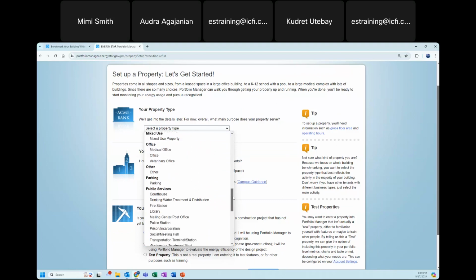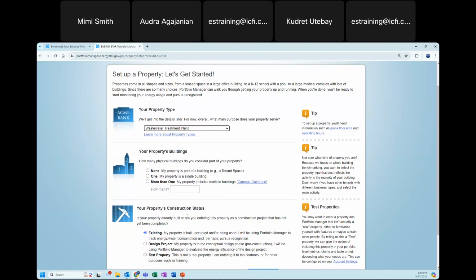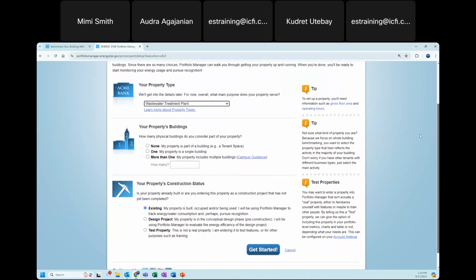But we're going to scroll down here to find the wastewater treatment plant, which will be under the utility section. And we're going to select that there. You'll also notice we have drinking water treatment plants, energy power stations listed in this section as well. Okay, so we will then just scroll a little bit here. Enter in the number of buildings for your property. So if it is none, it will be a part of a building. One, which is most likely, it is a single building, or more than one.